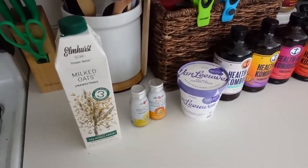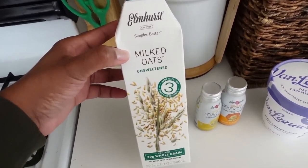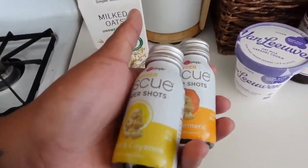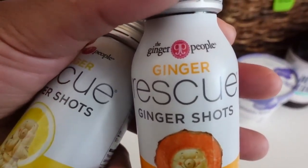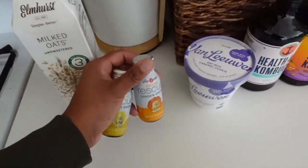So I just came back from Sprouts and this is my grocery haul. I'm trying this new milk by Elmhurst with three ingredients. It has filtered water, salt, and oats. These are my favorite of all time ginger and turmeric shots by the Ginger People. It's the Rescue Ginger Shot. This one is the Wild Turmeric and this one is the Lemon Cayenne.